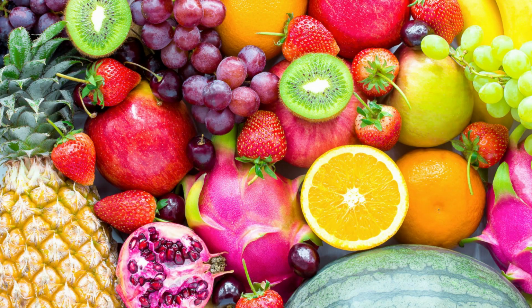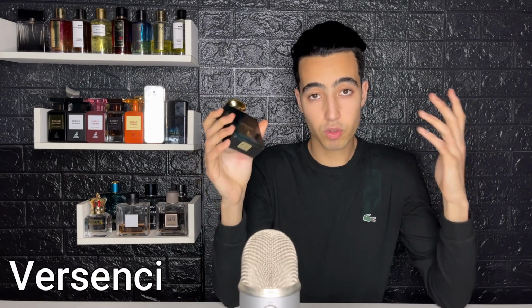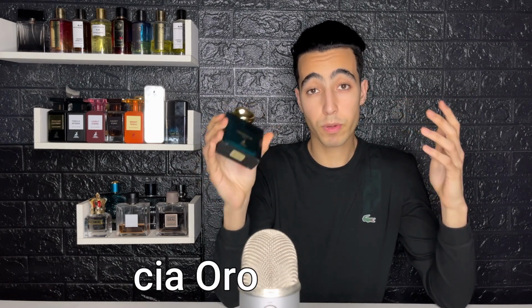When I smell it, it makes me happy. It is just so fruity and vibrant. It fits great for the spring and summer, the hot weather. A really good cheap pick. And at spot 3, I put this fragrance right here. I think I talked about this fragrance so much on this channel, Vicencia Oro, but trust me guys, this is so good. This is super versatile.